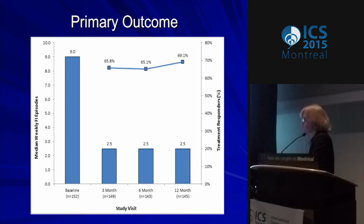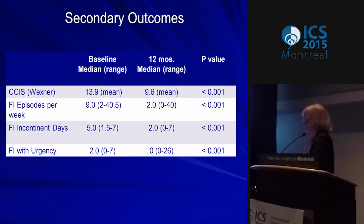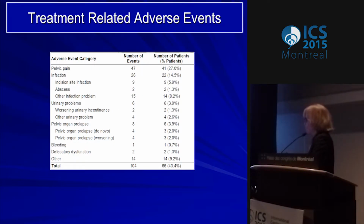So the primary outcome at 12 months, there was a 69% success rate. So 69% of patients had a greater than or equal to 50% reduction in fecal incontinence episodes. And you actually saw 65%, it stayed pretty steady from 3 months to 12 months. And along with that, you see a significant decrease in median weekly fecal incontinence episodes, where you see them go from a median of 9 down to 2. There were also significant improvements in the Wexner scale, a significant decrease in fecal incontinence days, as well as fecal incontinence with urgency.